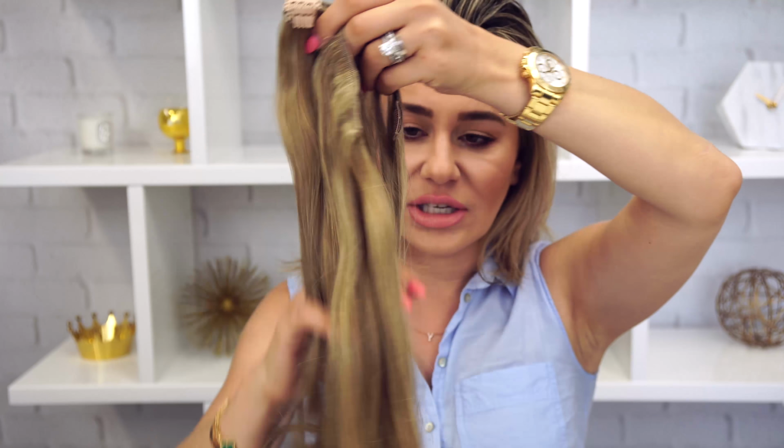And I love the color, it matches exactly my color. And these clip-in extensions I got from the hair shop in LA. They have several different locations and they also have a website.